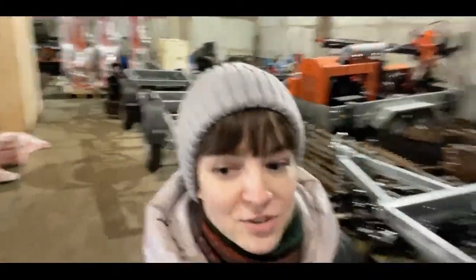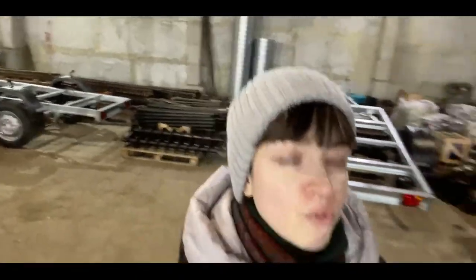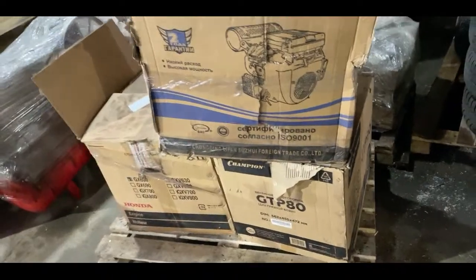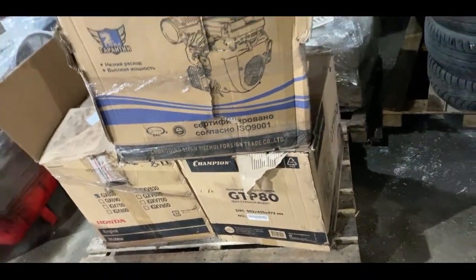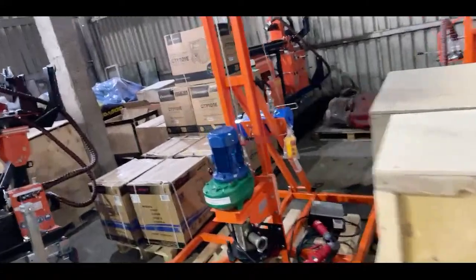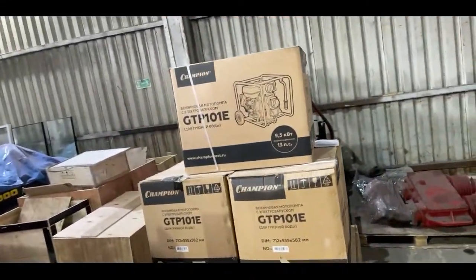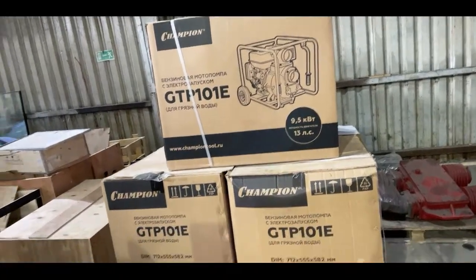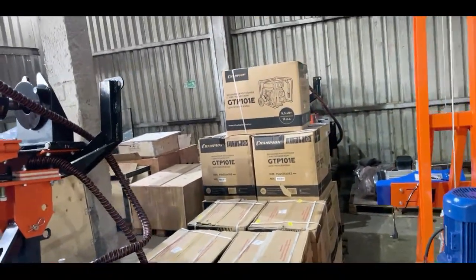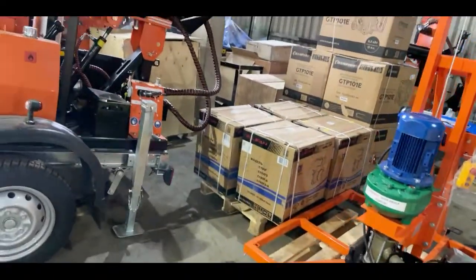And we continue the topic of wet drilling with the help of these drilling rigs. What is also needed for this? Of course, the motor pumps, which every drilling rig has. They are typically put in a carton, in the original boxes. Some are here, some are there. Again, they are put on a pallet.